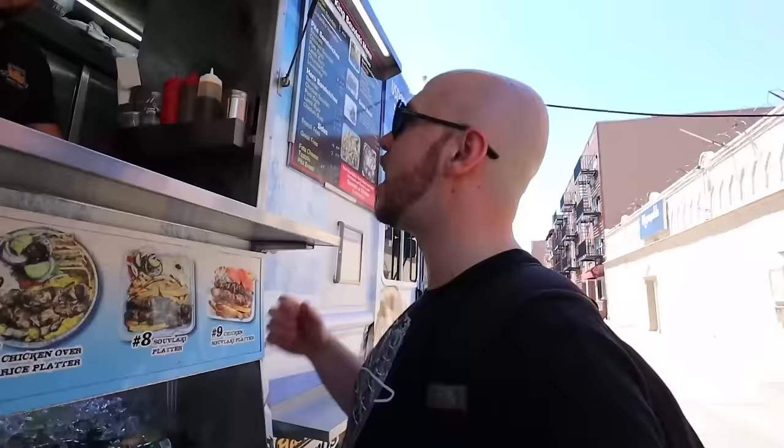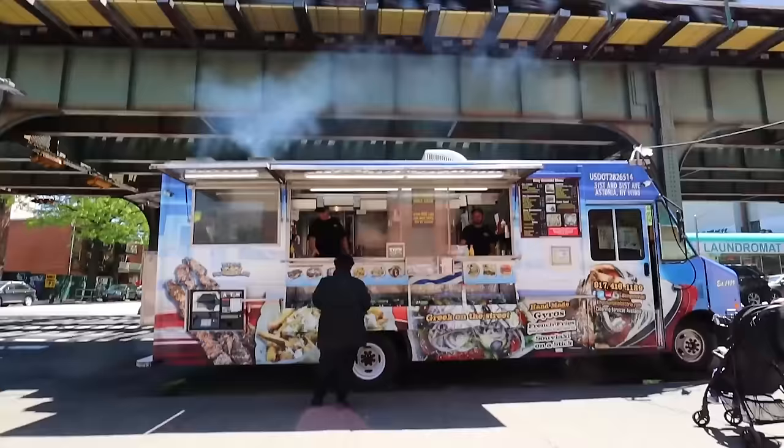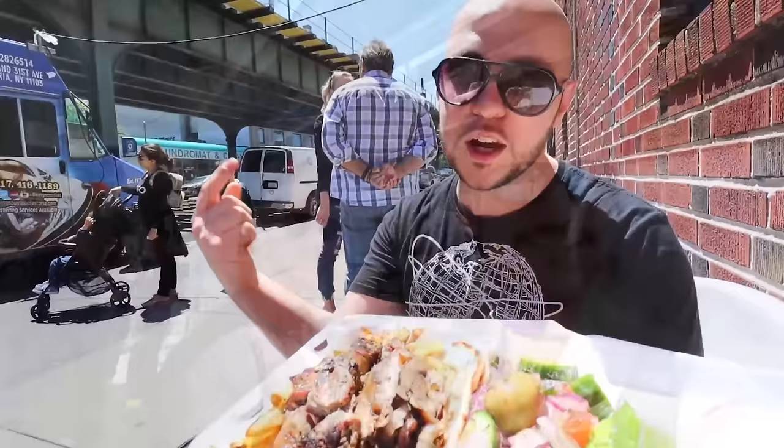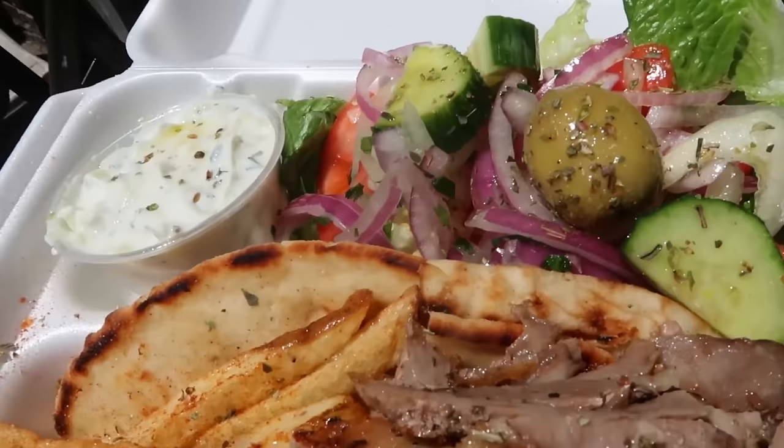All right, let's try this out. Half pork gyro, half pork souvlaki, please. Okay. Lemon, salt and oregano. Yes, please. And paprika. I love the smoke that's coming out from the top of this truck right there. They are really popular, this spot, and they're called the king for a reason. We have the pork gyro, pork souvlaki, half and half. That's the beauty of this truck, they'll do that for you.